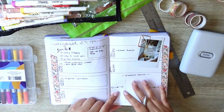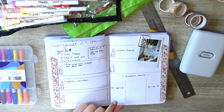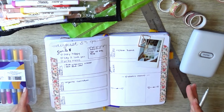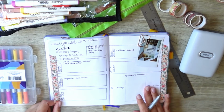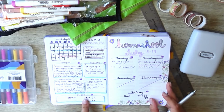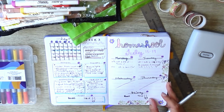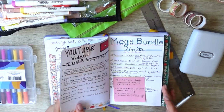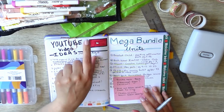And that's one of the things I like about bullet journaling, is that you can be really creative with how you want to set things up. You'll see here, this is one of my weekly spreads, but this was another one of my weekly spreads that looks completely different. So I can change things up to look a little bit different. I have my YouTube video ideas.